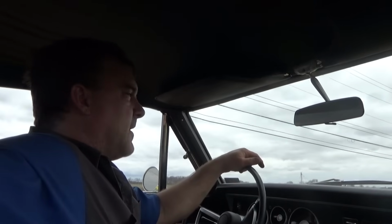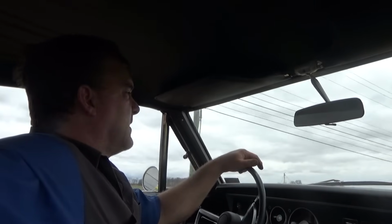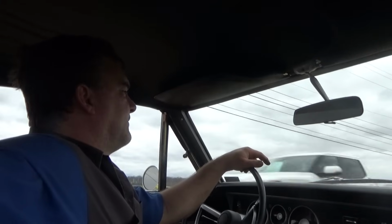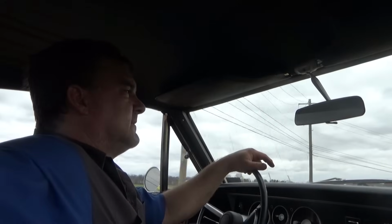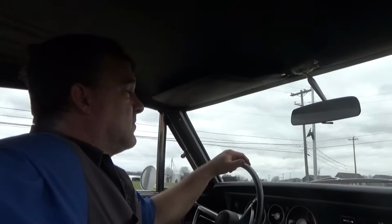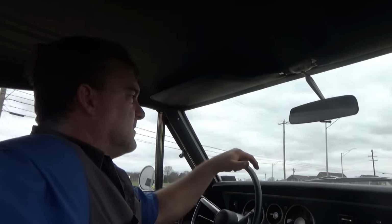Still getting a little bit of popping after firing out the tailpipe when I decel, so I've got to figure that out yet. But at least it's close, which is very exciting.